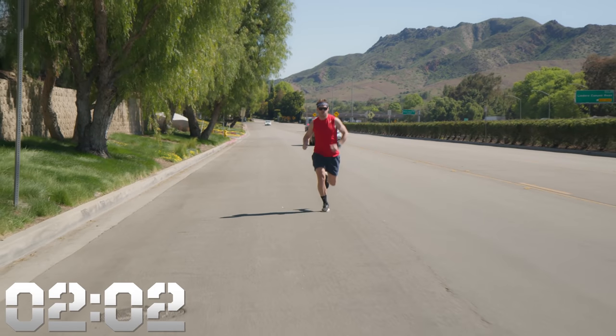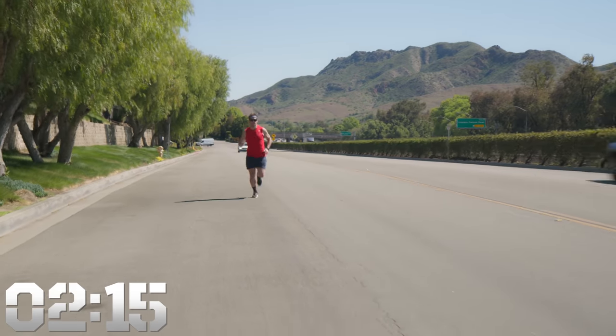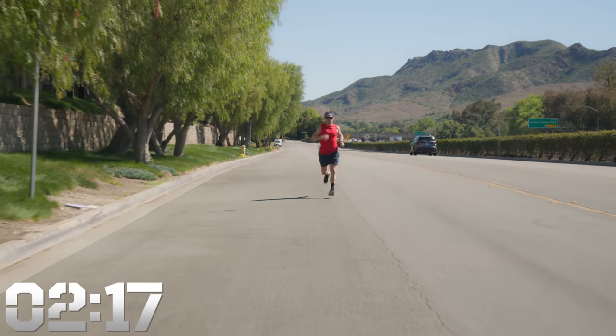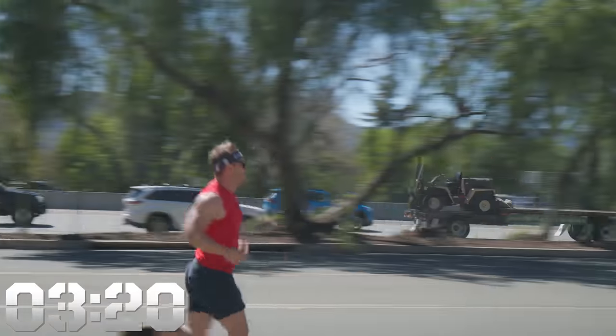People that drive by, they question what we're doing. What are we doing? We're preaching fitness and we're inspiring people around the world. That's the response I give. Go, Nick. Coming up almost a half mile, 2 minutes, 17 seconds. Now this is a little bit of a hill right here, but he's gonna be fine. Yeah, keep going, looking good.